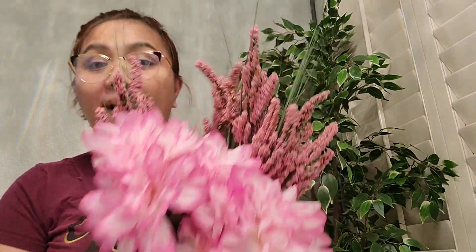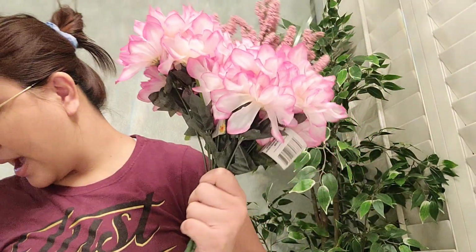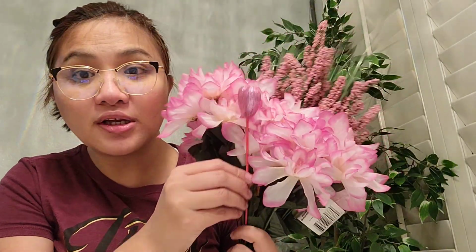Then I'll be putting them in the back. And then I'll just do like this. And maybe add some hearts on them. Or not, I don't know. But let's see how it goes.